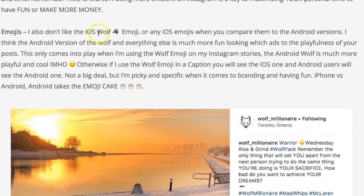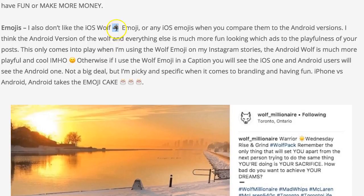The other thing is I don't like the wolf emoji that the iOS system uses. This is the little wolf that iOS currently uses. The Android one's a lot more fun, and so when I put these kind of emoji stickers on my Instagram stories, this iOS wolf doesn't look as cool as the fun cartoony front-facing wolf that the Android experience has. Now that's just a personal preference. I wouldn't really call it a con, but for my specific use, branding is a huge thing, especially with the Wolf Millionaire brand. And as you can see, my logo is a wolf face head on, so I want to use something that's similar to that, which is why the Android one looks better for me.